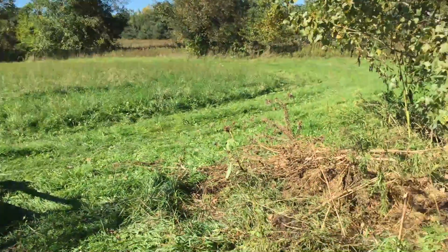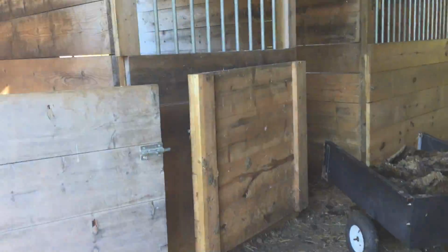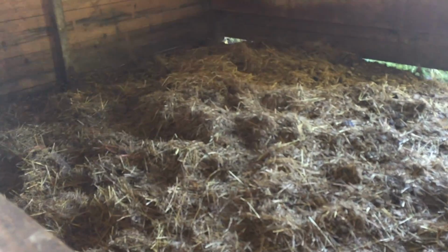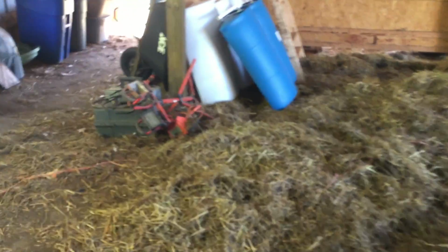So we started to look around the barn and maybe look in this stall. It's so full of manure, and that's just not how we want to run our farm. We want the stalls to be clean on a regular basis, not just heap straw on top of them. This one's so full of manure. So then we started to think about one other place that we have.